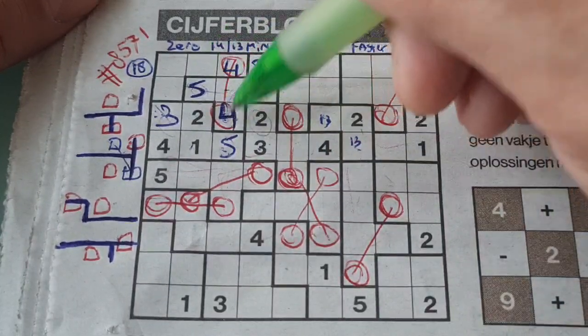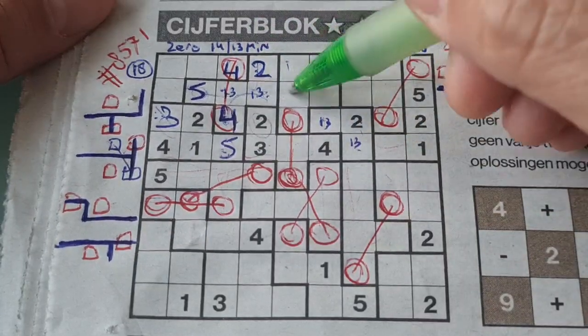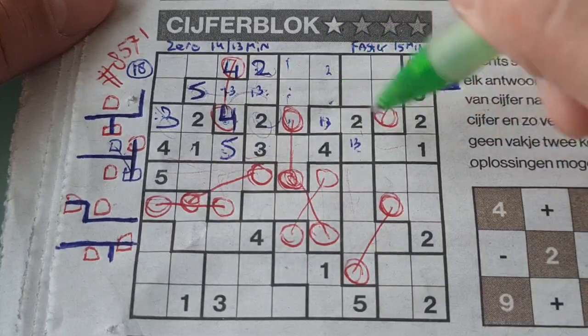2 numbers left in this area, for numbers 1 and a 3, 1 and 3. Let me mark those 1 and 3. These two boxes can be 2. Those two boxes can be 2. So the 2 could be there. Well, we have a 2 there.